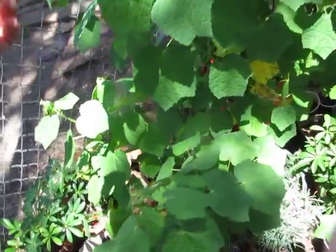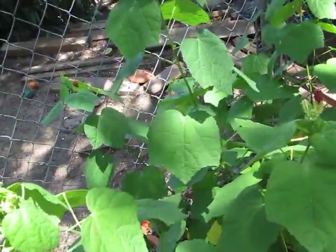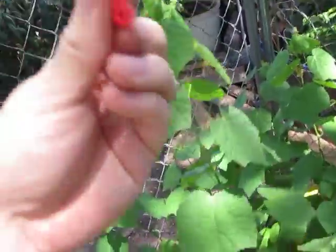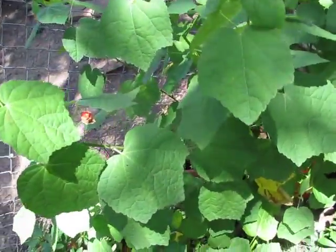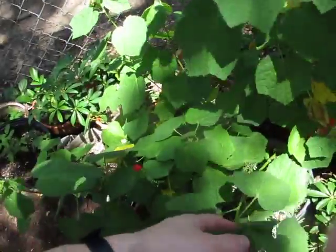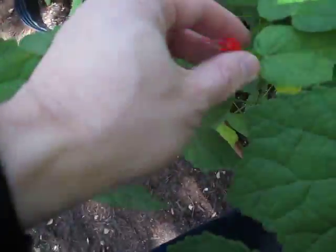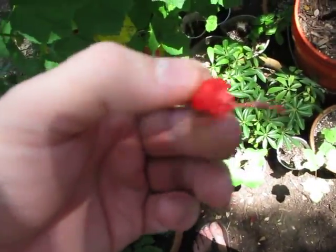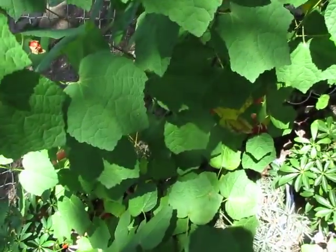The flowers are also sweet. They're actually much better than the berries, in my opinion. It's got these red flowers. Tastes kind of like a honeysuckle. You know, you suck the honey or the sugar out of a honeysuckle. So I don't eat these flowers too often because I want them to turn into berries and then seeds.